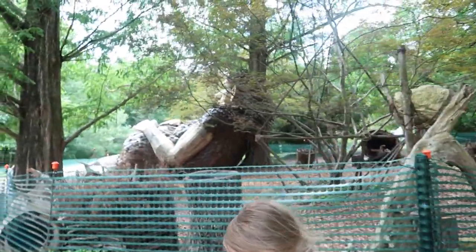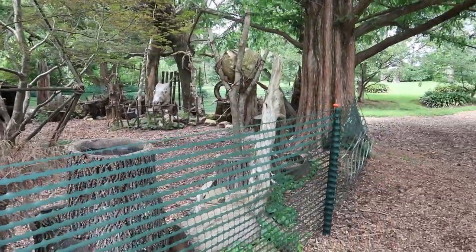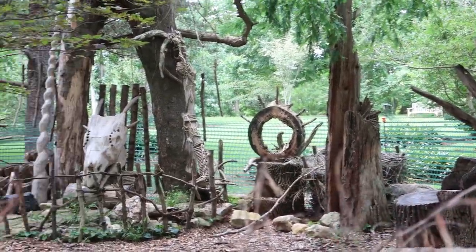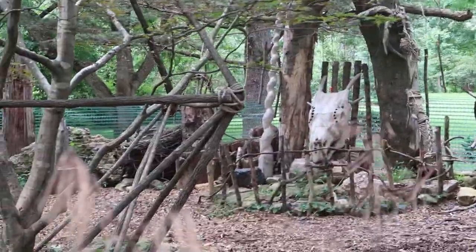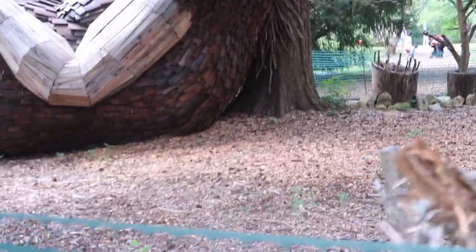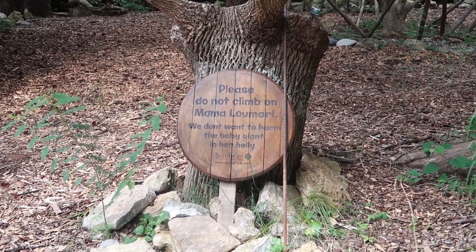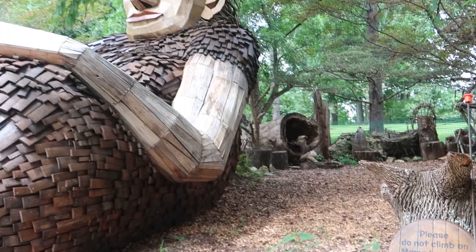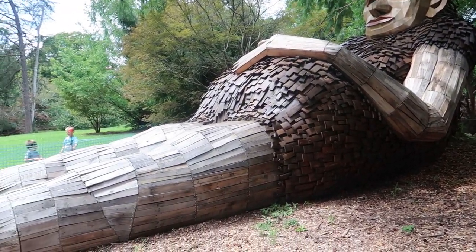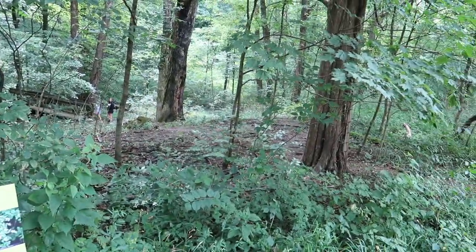Look at all around behind it. So here's what's inside of the fenced in area that we can't get to. Please do not climb on Mama Lumari. We don't want to harm the baby giant in her belly. She's pregnant. She's sleeping under the tree. Got her feet up.